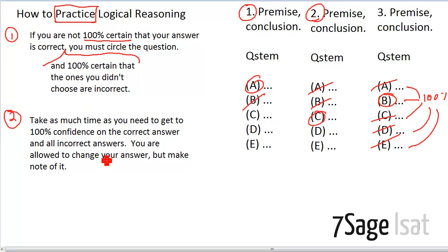You are allowed to change your answer, but you just got to make note of it. So let's pretend let's do this for 1 and 2, okay? So you're taking this time, you're looking at the premise, you're looking at the conclusion, you're thinking about it. You're like, okay, now I'm articulating, now I see this in a new light. This is not right. My second answer choice is going to be D. And you just make note, second. Like this. Now you're going to cross, so basically what this implicitly means is that now you think this is wrong, you think this is wrong, and you think this is wrong.